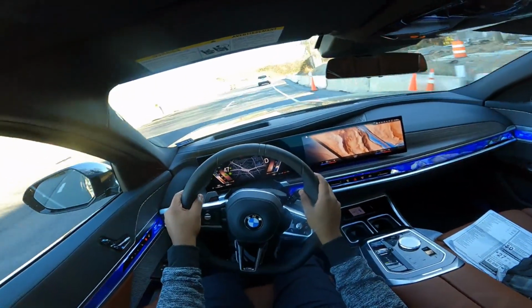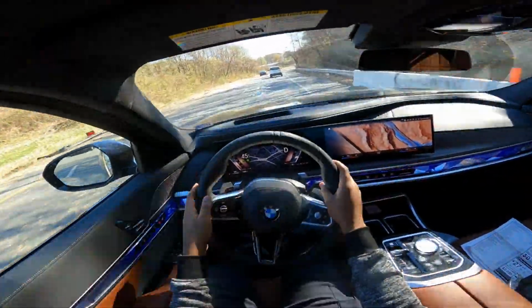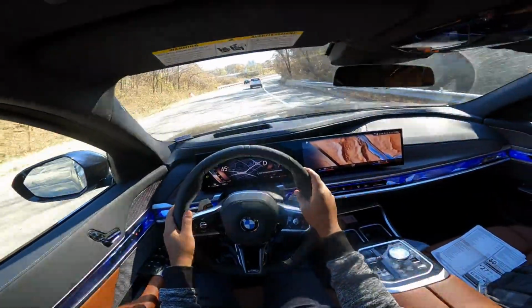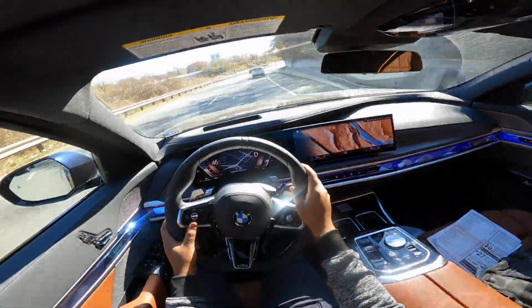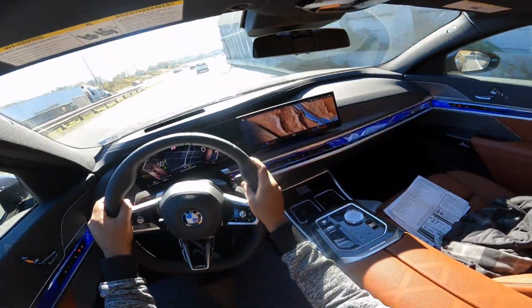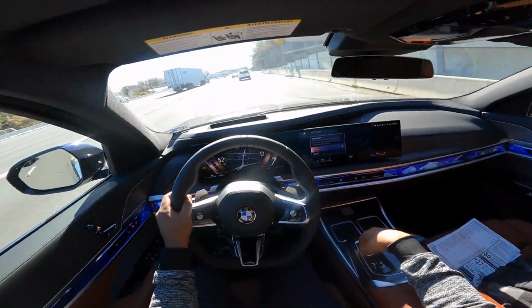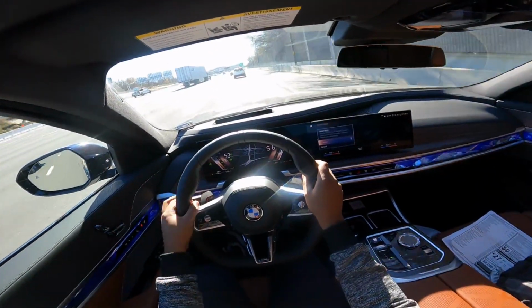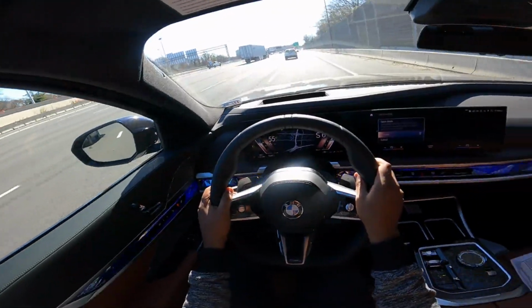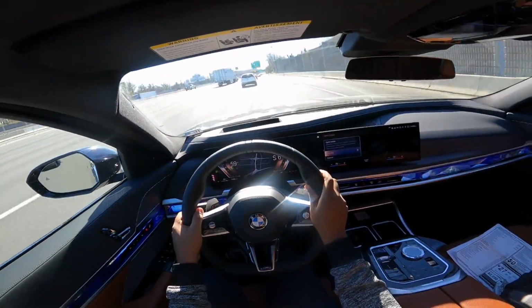It's crazy how this vehicle soaks up bumps. We just went over a crazy manhole cover right there, and it just went across it very smoothly. All right, back into driving mode. I just want to see how some of this passing power is. You see right there, it does have lane departure, so it's letting you know.